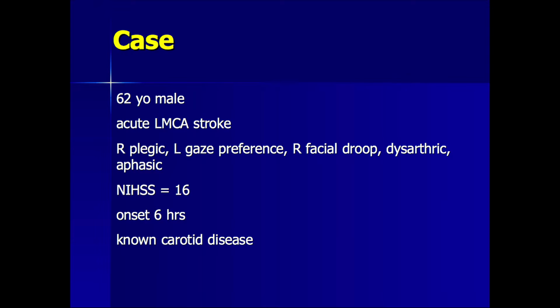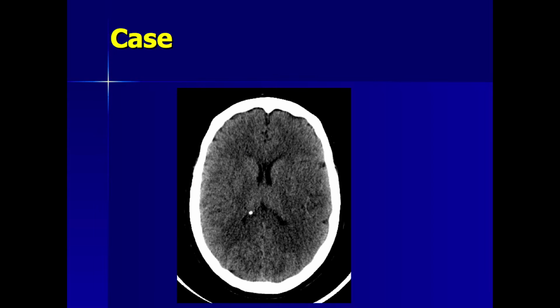A 62-year-old man, left MCA stroke, classic symptoms, NIH stroke scale 16, onset 6 hours. He had known severe carotid disease. His physician had put him on aspirin. After a few weeks, he's like, I feel fine. He stopped taking his aspirin, comes in with this stroke.